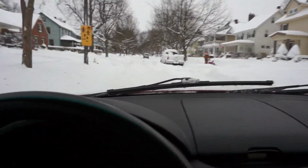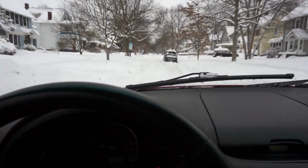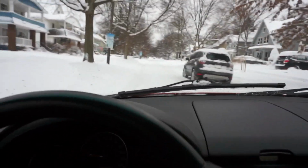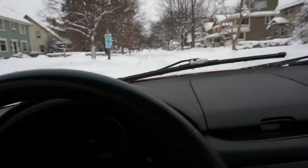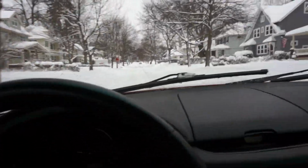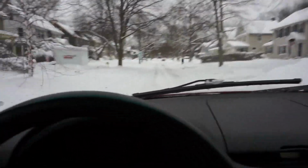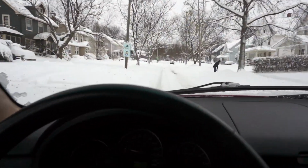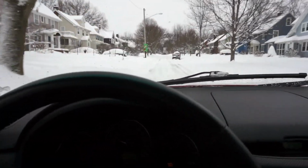But I've got this Subaru Forester here with snow tires on it, and this thing's pretty unstoppable in the snow. I don't think I've ever gotten stuck in this car, even driving through upwards of 2 feet. I've never gotten this thing stuck, which is pretty incredible. But I don't think I'd want to be out here in like a sedan, or especially not something rear-wheel drive. I think you'd get stuck pretty quick.